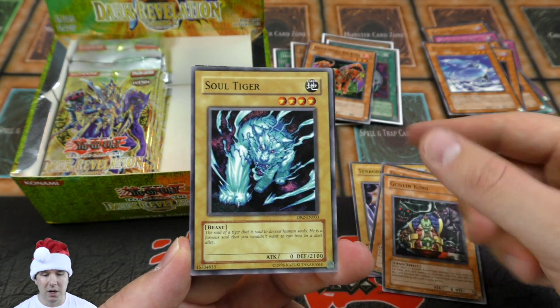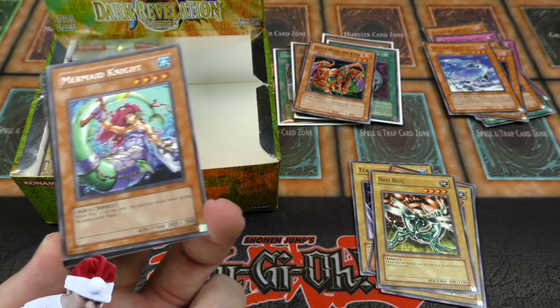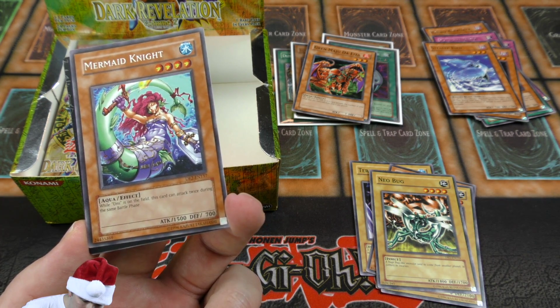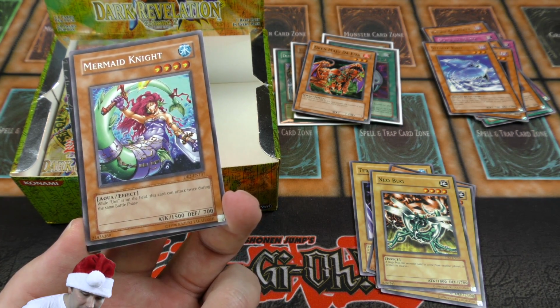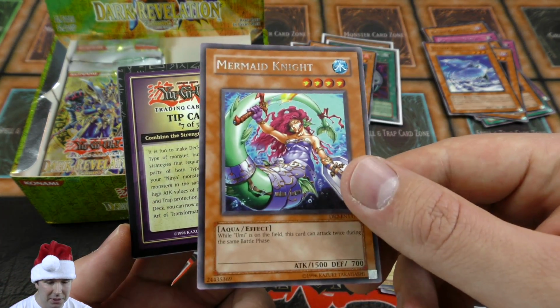That was a terrifying looking salmon. Wow, 2 amazing cards in one pack. That was great. And they got the Neo bug here. What is that? The Mermaid Knight. Huh. Well, if Umi is face up on the field, this card can attack twice in the same battle phase. That is an awesome looking rare. Wow.